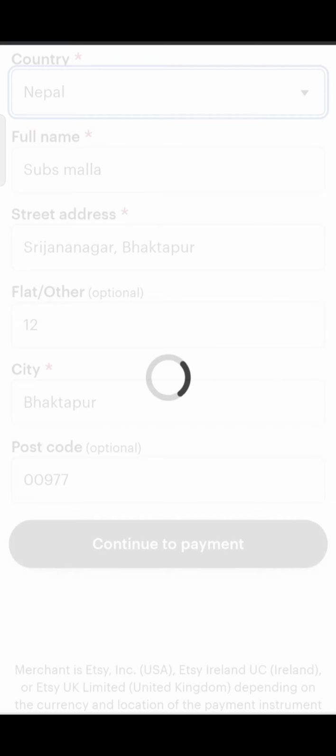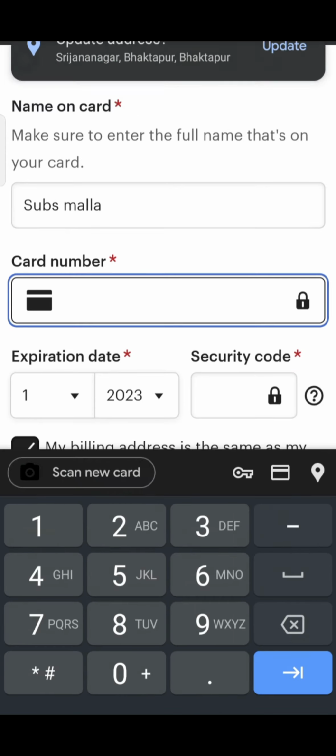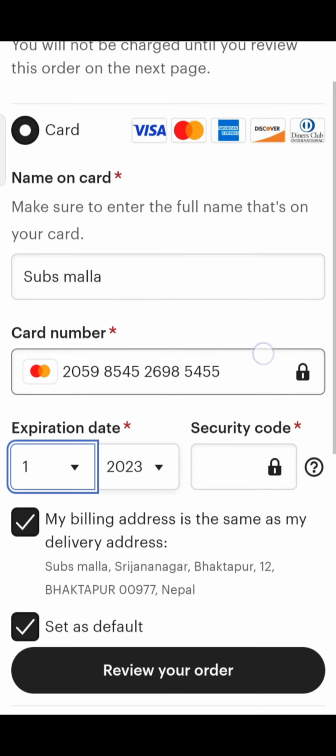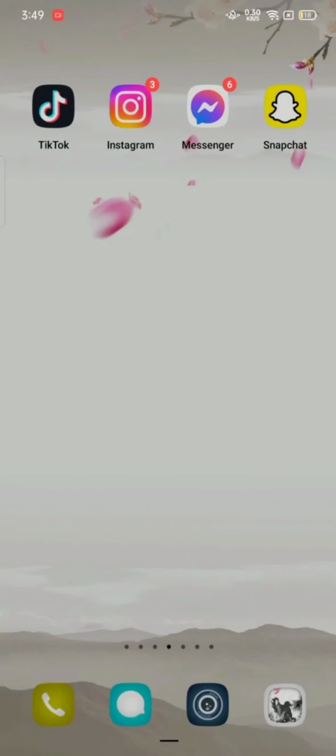Enter the name on your card with card number, its expiration date as well as security code and click on Review Your Order. You can either pay with PayPal or Google Pay. Make sure that you tick mark on the box to confirm that your billing address is same as your delivery address. This is how you can buy on your Etsy application quickly and easily just in few steps.